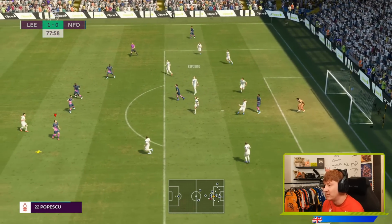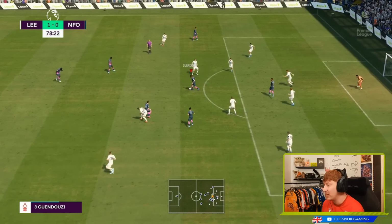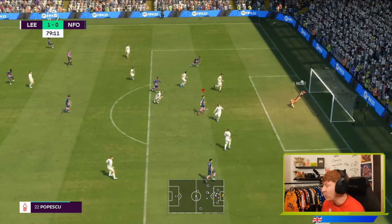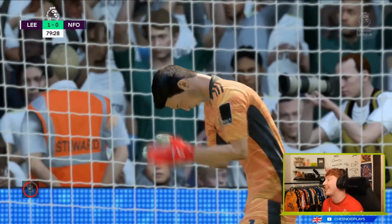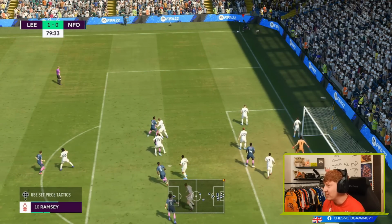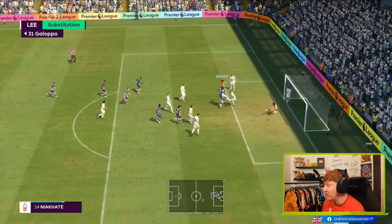Really good cross. Popescu needs to win this header, and he has done. Guendouzi brings that down. This is good. And Popescu! Oh, and the keeper saves it again! Frustrating us for another time here against Leeds.